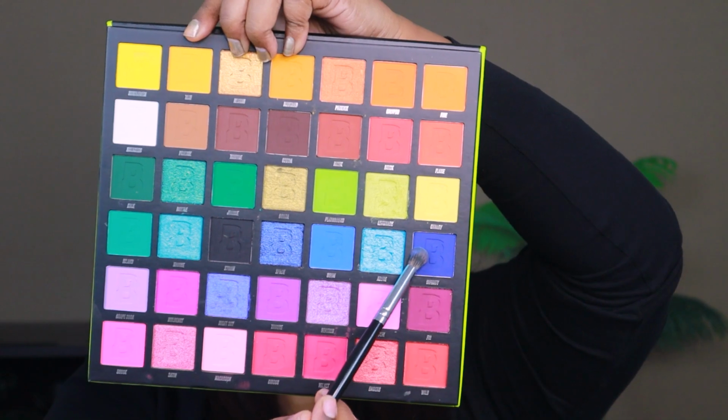So if you liked this Brights 2.0, you can buy it. I have shown it in the swatches, and you will definitely see the demo now. Apply it nicely on the outer end. Can you see the pigment? It builds up nicely. I am not scrubbing the pan, I am just touching it and then I am applying it here in a dabbing motion and then I am starting to blend it.